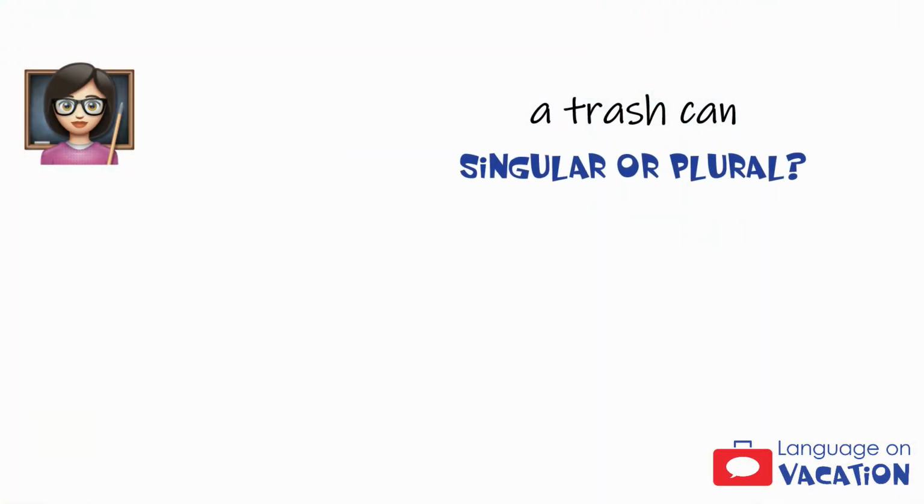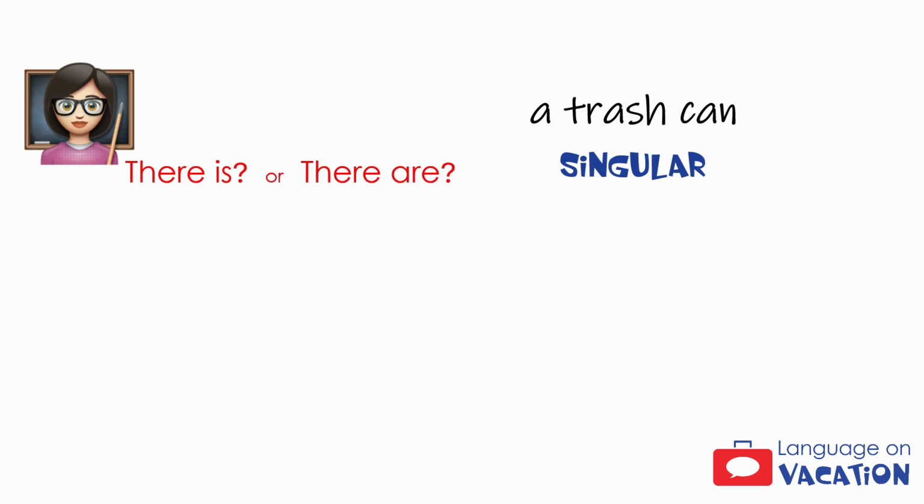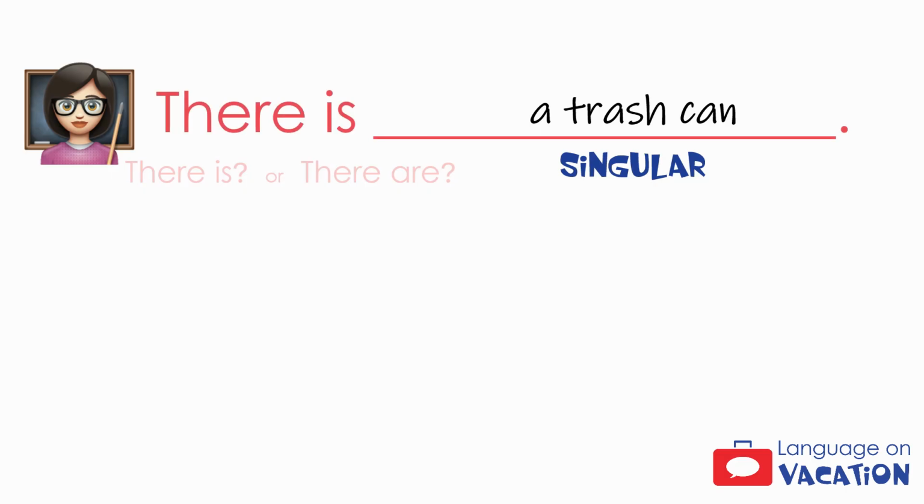A trash can, is it singular or plural? It's singular. It doesn't end in S, and it has the singular A, so it is a singular noun. A trash can is singular, so should we use there is or there are? We use there is to describe the location of a singular noun.